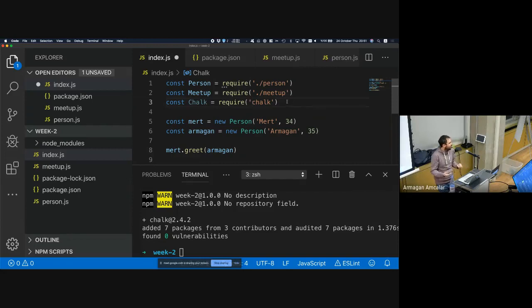Just Chalk. You can do it anywhere you want. You can do it in any folder, any structure, in any file. If you just leave out the // or any kind of prefix and just use the library's name, it would automatically search for it in the node modules directory. It is just a standard way of doing things. Okay? Okay, we required it.